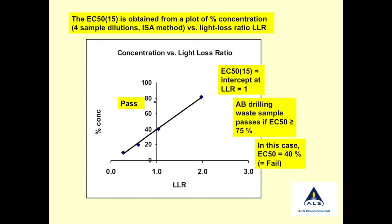Anyway, this soil, if it were a drilling waste extract, it would be a fail, because you can see that where the line crosses the vertical axis, where gamma is 1, it's around 20%, 40%, whereas the pass threshold in Directive 50 is 75%, so this would be an outright fail.